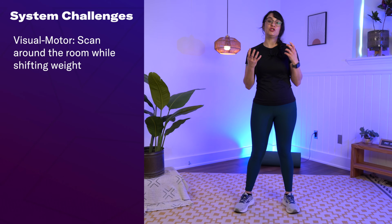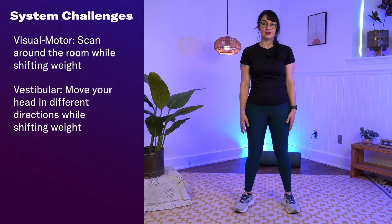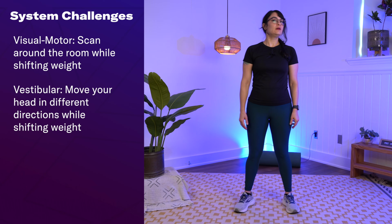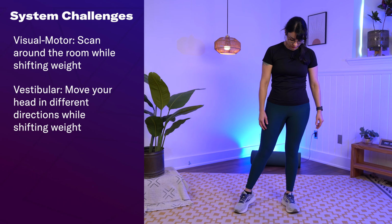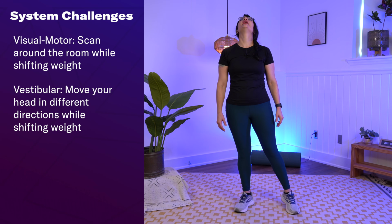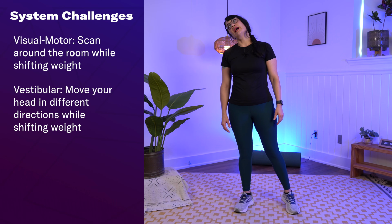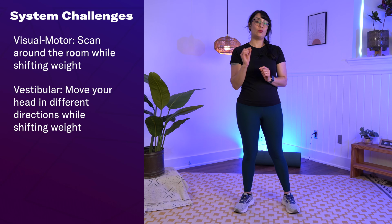Now, to give a challenge to your vestibular system, you're going to make a point to move your head while you do this exercise. So as you shift to one side, turn your head to that side, and vice versa for the other. You can also do this shifting your head down and up, or tilting side to side. However, that may make you dizzy, so just do that one with caution.